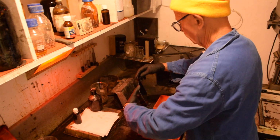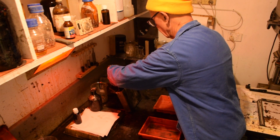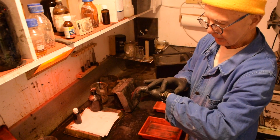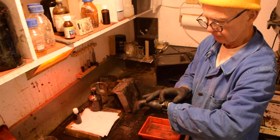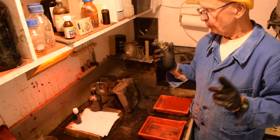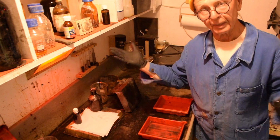This then goes into our silver nitrate. And close that. Set the timer for what we're going to do, 3 minutes. After that, we're going to have to turn the room lights off, the white light goes off, we open it under the safe light.